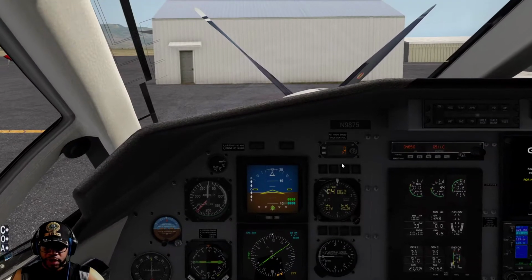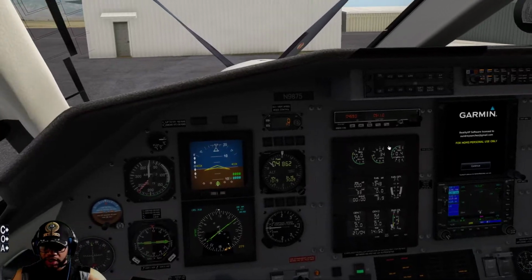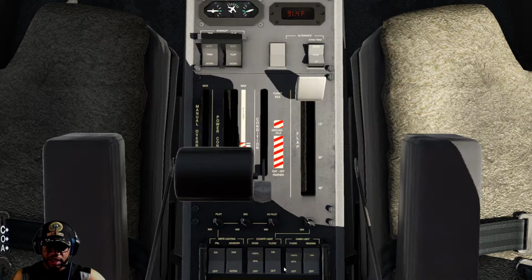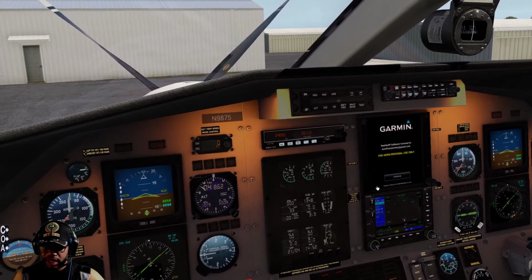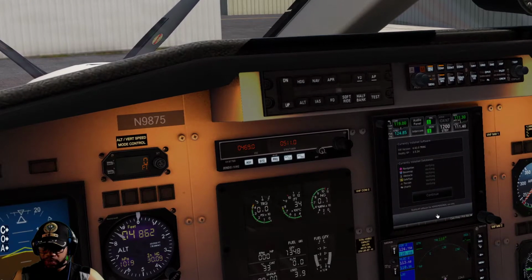Okay, so even though we're on the VATSIM network, there is no air traffic control. So let's go ahead and get our lights on as promised here. So let's turn on, let's get that maybe to 50%, and we'll turn the flood on, and let's see if that makes a difference. There we go. I think we can all see better there. And let's go ahead and initialize our GPS here.